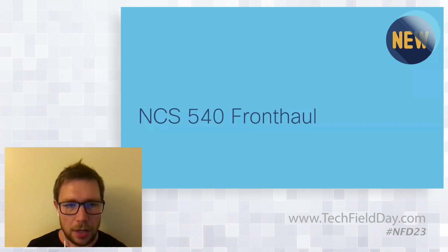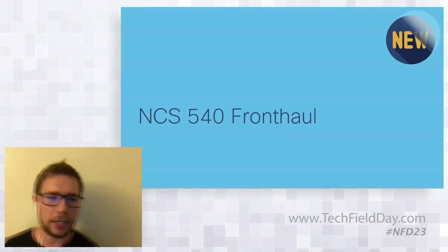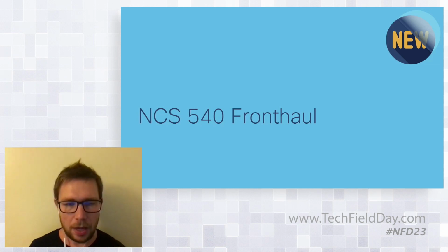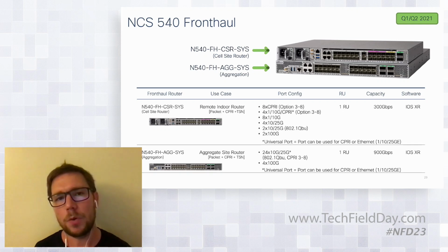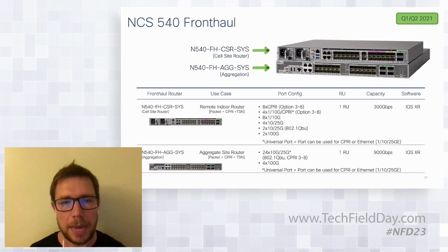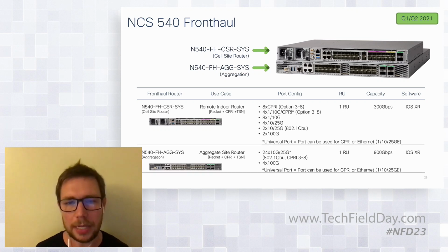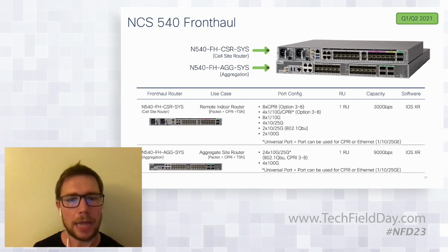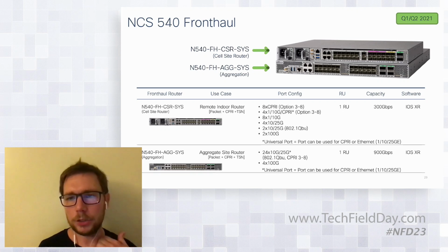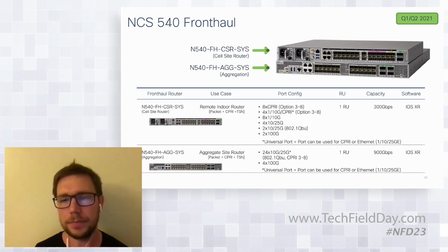Okay, a brief note on front haul. There's a special category in 540 which is called front haul. There are two NCS 540s, and they have specialized FPGAs inside, and the FPGAs provide CPRI emulation over packet network. CPRI is the interface running today between the baseband unit at the cell side and the antenna. So it is CPRI over Ethernet, or radio over Ethernet, which is standardized by IEEE. These routers are built with this capability. There are two variants, 300 or 900 Gbps.